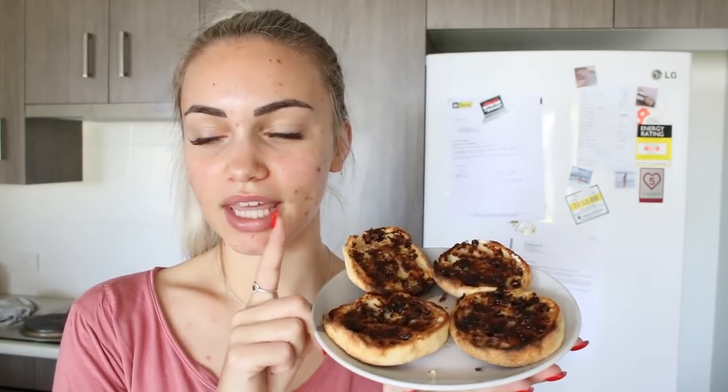And then for breakfast, I'm just having some English muffins with Nutelex butter and Vegemite. True Aussie style. So I don't know if I've mentioned to you guys yet on the vlogs. Wow, my tripod is not straight at all. That's a bit better.